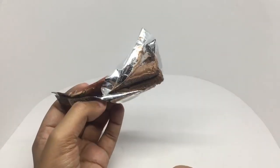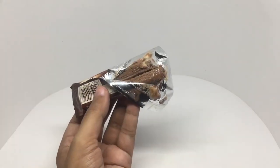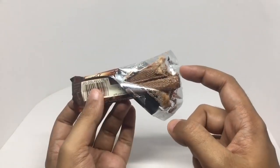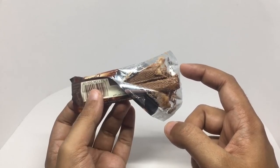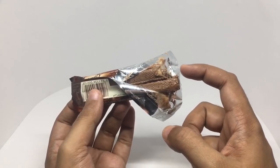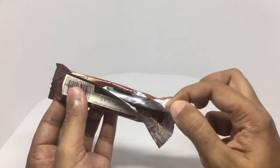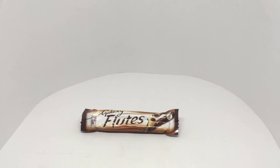You get a lot of chocolate. Let's taste it. The chocolate on the outside is really smooth and the wafer is really crunchy. The inner cream is quite flavorful and has a really nice fragrance. Very tasty. Quite nice. Check it out.